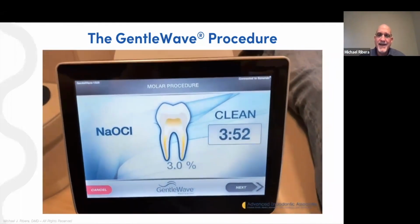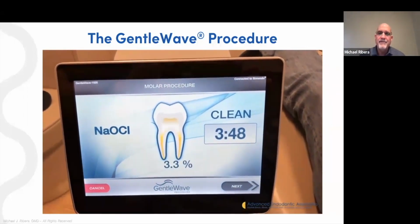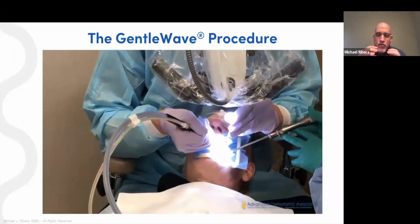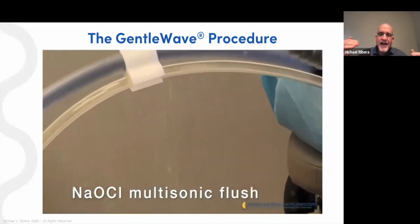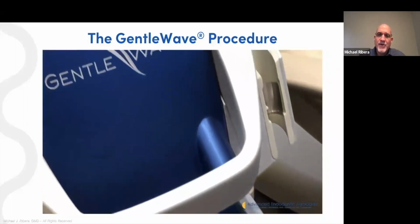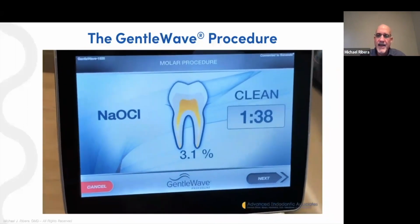It is canal size agnostic. That vertical flow will effectively and efficiently clean and disinfect minutiae, really fine, complicated anatomies, as well as the larger anatomies coronally. You just saw hypochlorite returning debris to the waste canister.